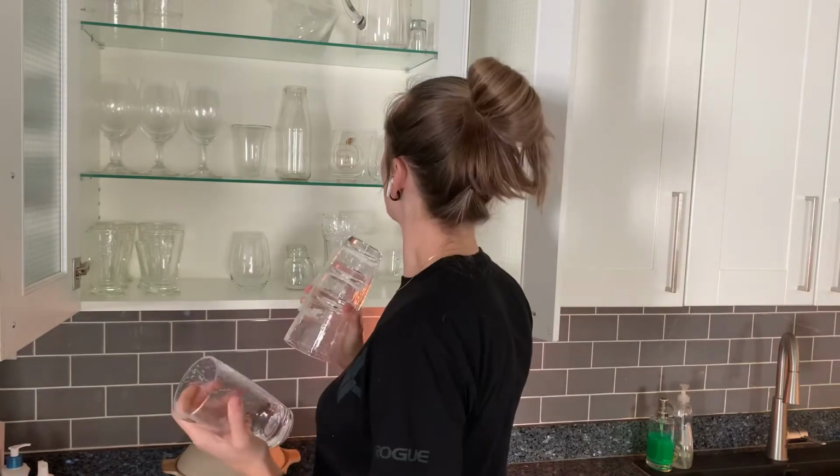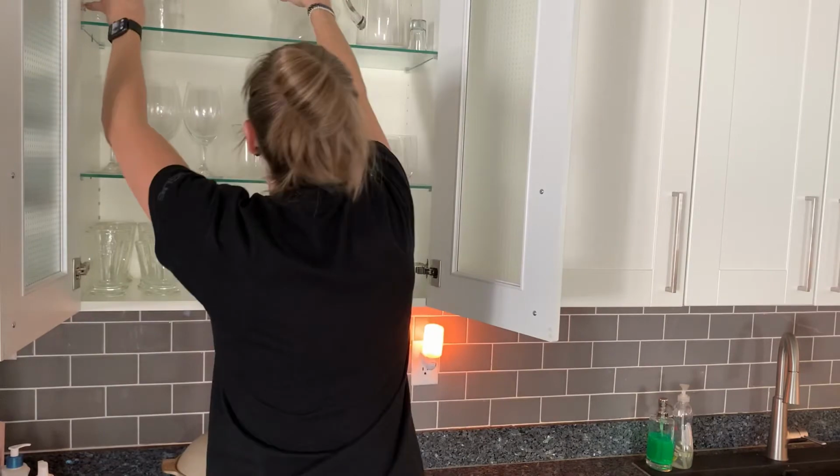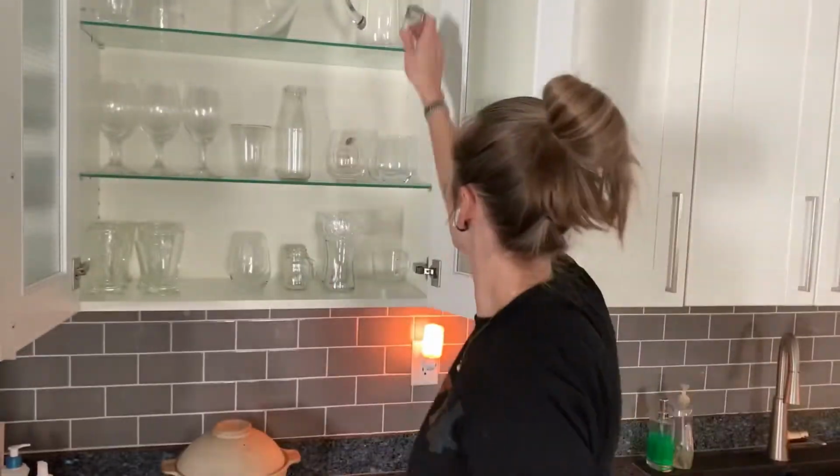We have these plastic patio glasses, which were the same as the wine glasses that we're getting rid of. I think we're gonna hang on to these tumblers though, because they will be handy in the summertime. This shot glass, it's got a chip out of it.